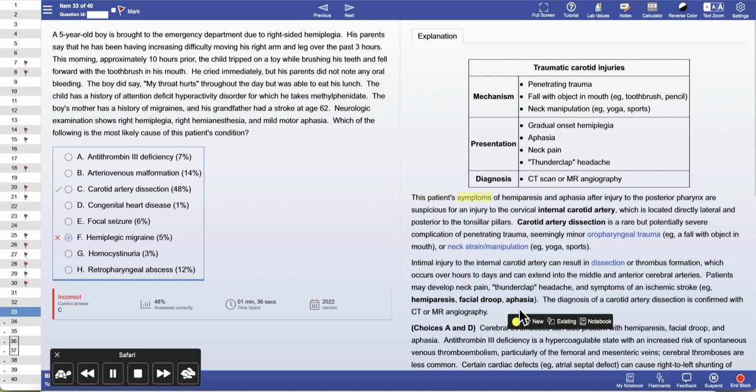This patient's symptoms of hemiparesis and aphasia after injury to the posterior pharynx are suspicious for an injury to the cervical internal carotid artery, which is located directly lateral and posterior to the tonsillar pillars. Carotid artery dissection is a rare but potentially severe complication of penetrating trauma, seemingly minor pharyngeal trauma, e.g., a fall with an object in the mouth, or neck strain or manipulation, e.g., yoga or sports. Intimal injury to the internal carotid artery can result in dissection or thrombus formation, which occurs over hours to days, and can extend into the middle and anterior cerebral arteries. Patients may develop neck pain, thunderclap headache, and symptoms of an ischemic stroke, e.g., hemiparesis, facial droop, aphasia. The diagnosis of a carotid artery dissection is confirmed with CT or MR angiography.